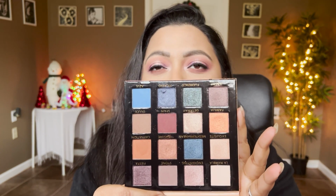It's just the color story for me. I don't go for these deep tones all year round, and I have to be in those deep smoky eye moods to dip into this. But I know when I dip into this, I'm gonna get amazing looks, and that's why I'm ranking this a little low. And this would be on number 34.